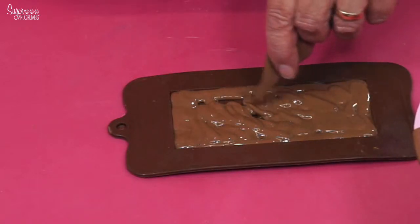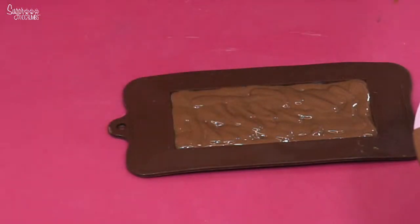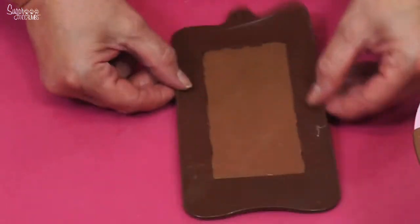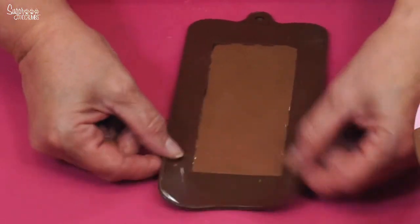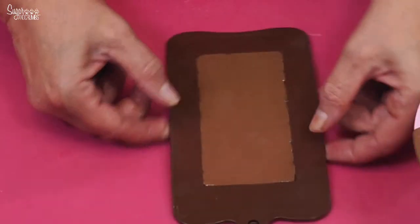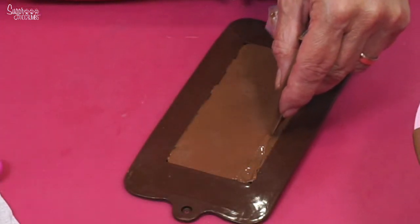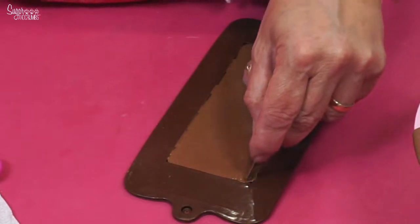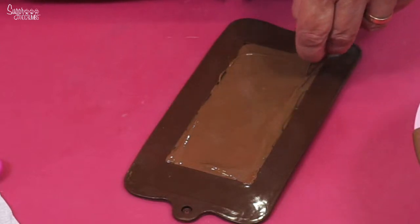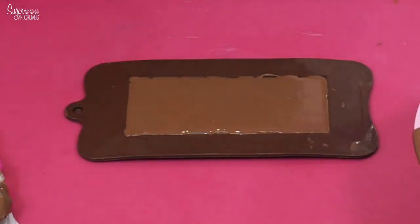There we go. Then what I will do is put that there, wipe my hands, give it a little shake. Give it a little tap on the board just to make sure all the chocolate has gone in. What I will do is give that a little bit more there. I want to make sure that I get a perfect bar of chocolate out when we get it out. There we go. So I'm going to put that into the fridge now as well.